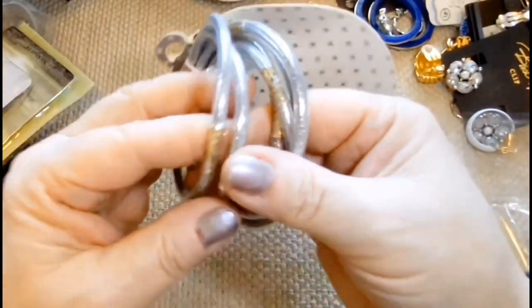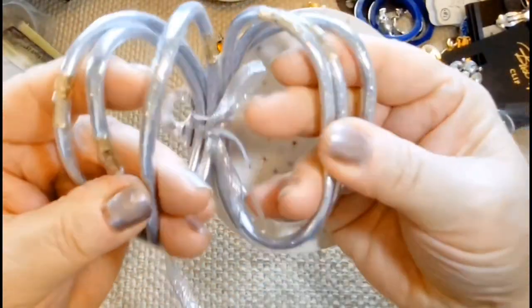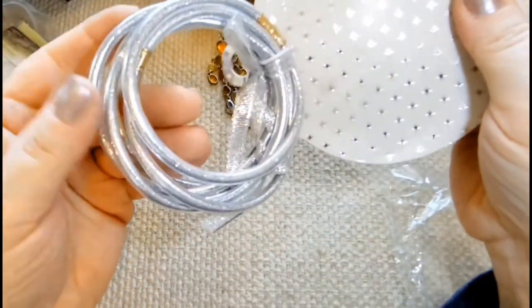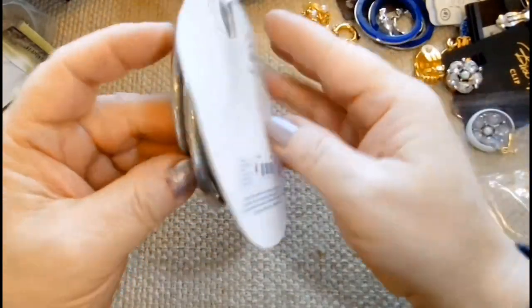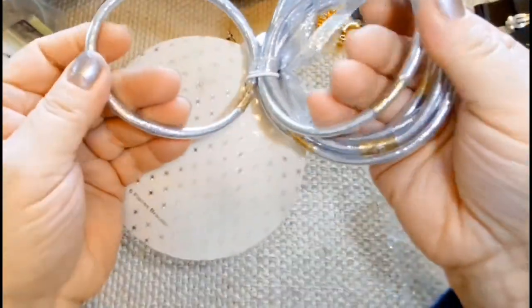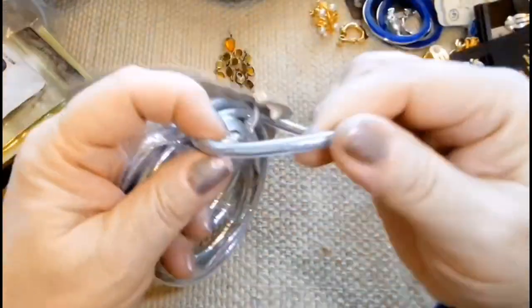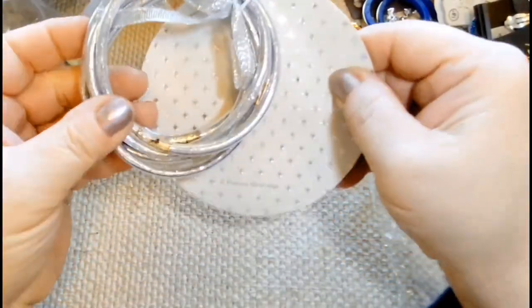It has a smell of plastic. I think I should take this out of the running. They're just flexible kind of bangle bracelets from Walmart. If anybody wants them for a teenager or something, they're not bad. You can have them for $1 if anybody's interested.